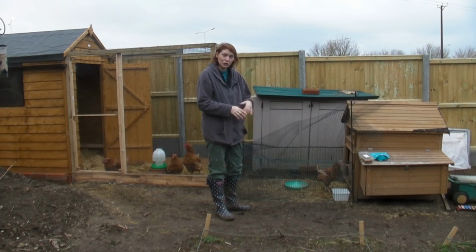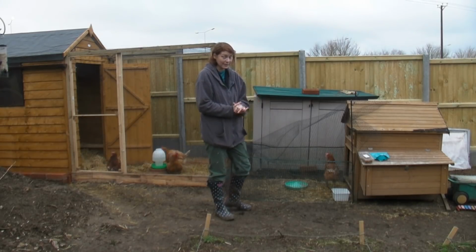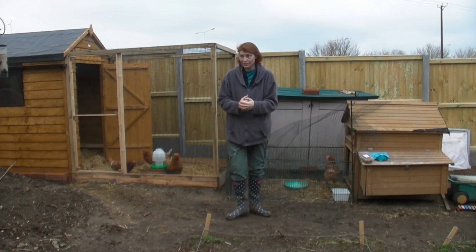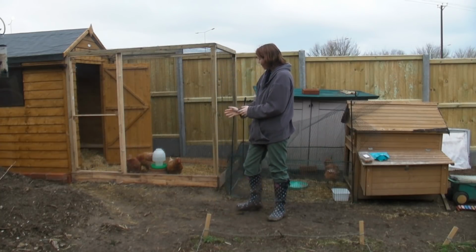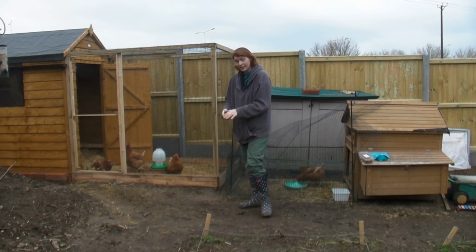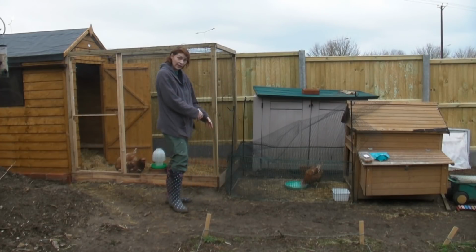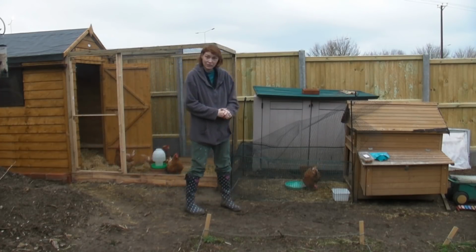They're coming to and fro from their house more than they were. So they are fitting in very well. We've had some eggs, so that's great news. Here are our original 3. They are being very friendly to the new ones. They keep going up against to face each other and chat to each other.